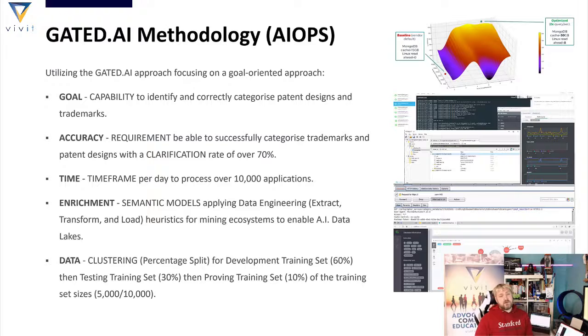Again, time frame. If we've got 10,000 applications per day, how do we deal with 10,000 applications at that kind of scale? If the system takes too long searching for a particular image, then there's no way we're going to get those 10,000 applications through. So we need to understand a time frame which is acceptable based on a potential increased volume of growth.